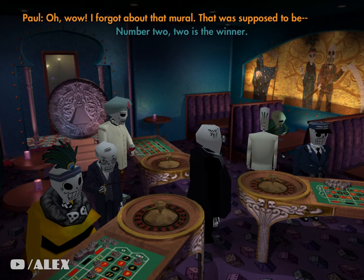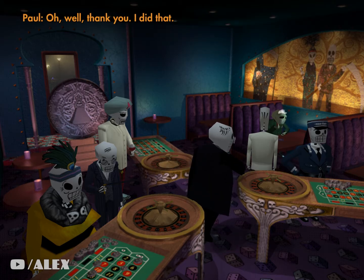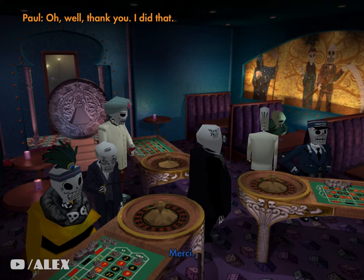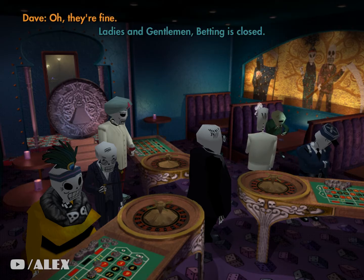Oh wow, I forgot about that mural. That was supposed to be really good. Oh well, thank you. I did that. Did you? No, I did, but it was based on a Gustav Klimt. Gustav Klimt, yeah. But then I also did those really bad textures on the roulette wheels. Oh, they're fine.